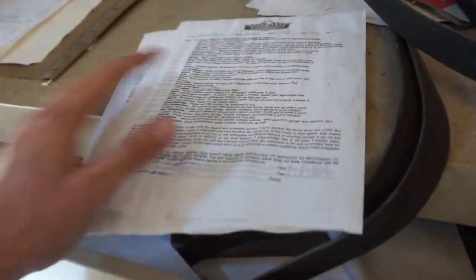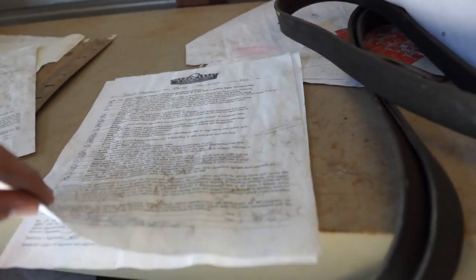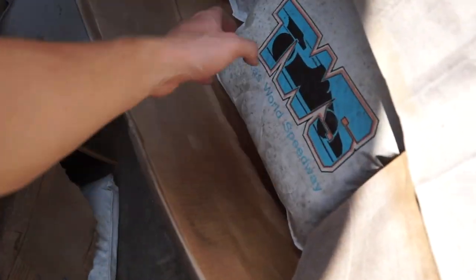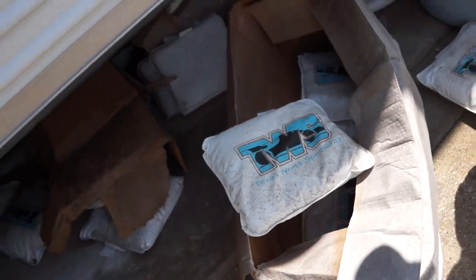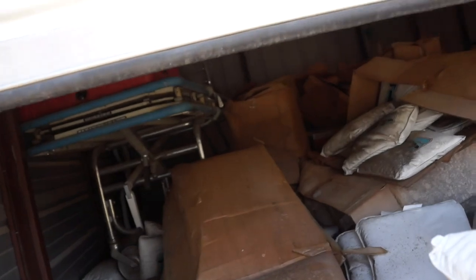Hidden away, we have tech inspection sheets for people who raced here. This is 2012. This is a Mazda RX-8, Ford Focus, a red Miata, and an M3. This is so cool. Now this one, we have a whole bunch of Texas World Speedway merch, seat pillows or something. Have you been in there already? No. Dude, let's see what's up.